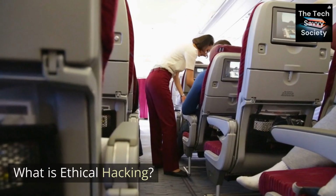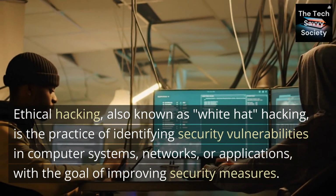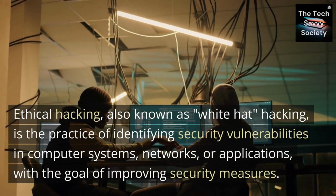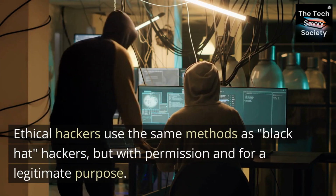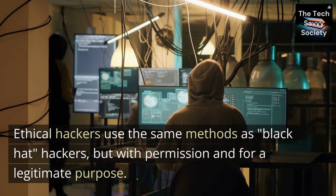What is ethical hacking? Ethical hacking, also known as white hat hacking, is the practice of identifying security vulnerabilities in computer systems, networks, or applications, with the goal of improving security measures. Ethical hackers use the same methods as black hat hackers, but with permission and for a legitimate purpose.